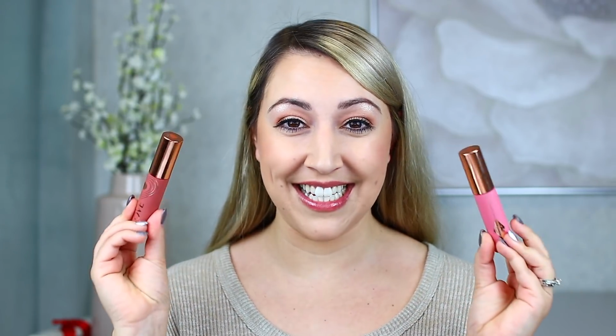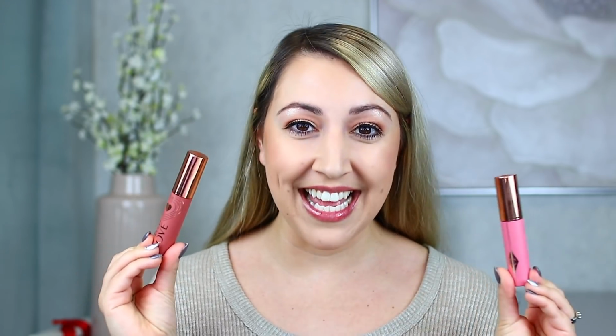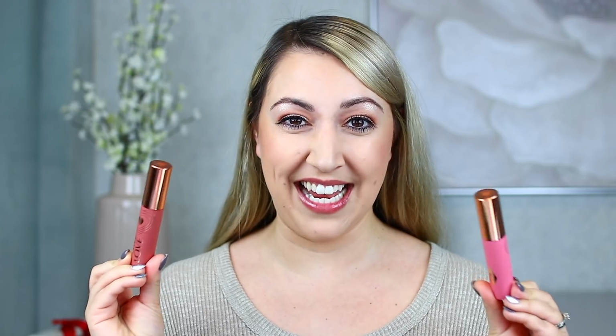I want to talk about the most disappointing miss in the entire hits and misses video, and potentially the most disappointing miss of the year, if I'm going to be honest. This is the Charlotte Tilbury Tinted Love Lip and Cheek Tint, and you guys are probably going to be pretty surprised when I tell you about my distaste for these. They're definitely not my favorite product at all. Preference-wise and performance, I don't think they are worth the money.